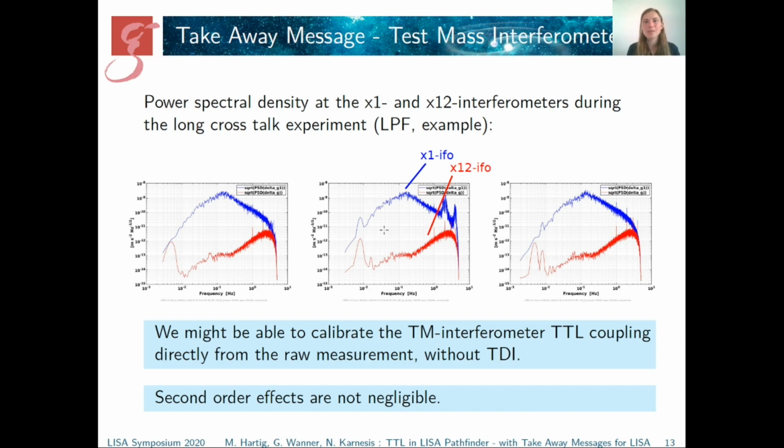The latter is dominated by the laser frequency noise, making TDI essential. And furthermore, we see in the X12 plots peaks at the double injection frequencies, demonstrating that second-order effects are not negligible.